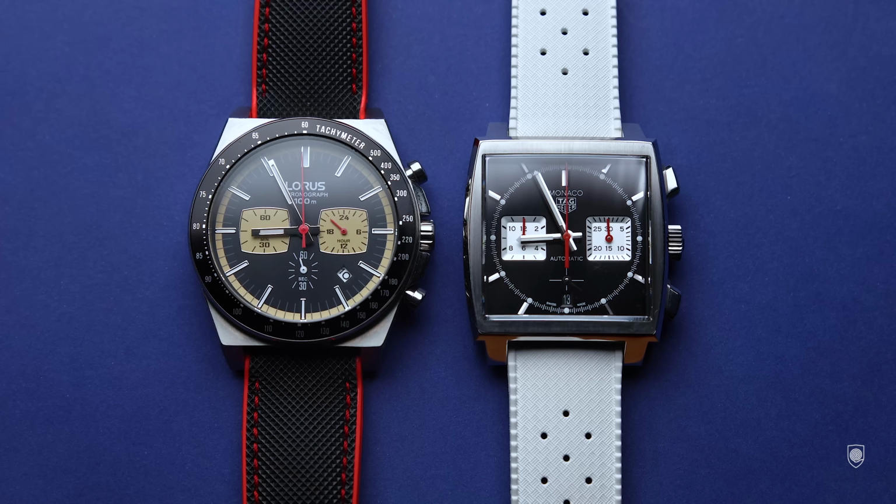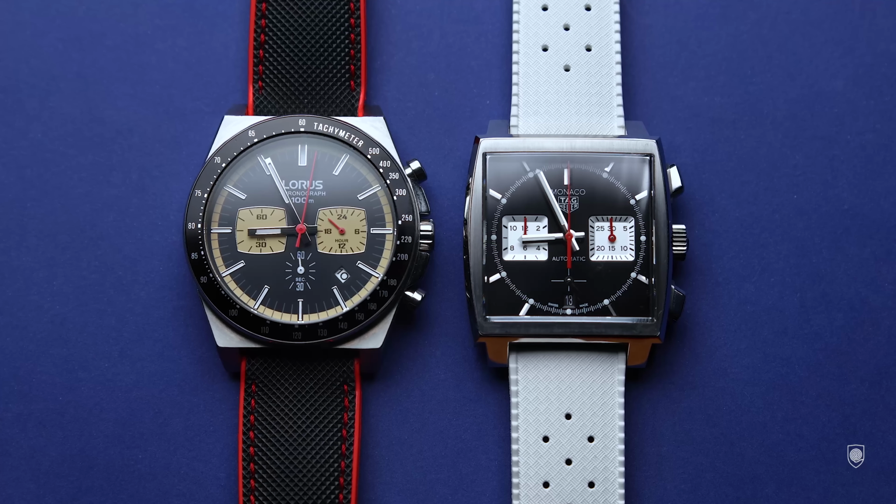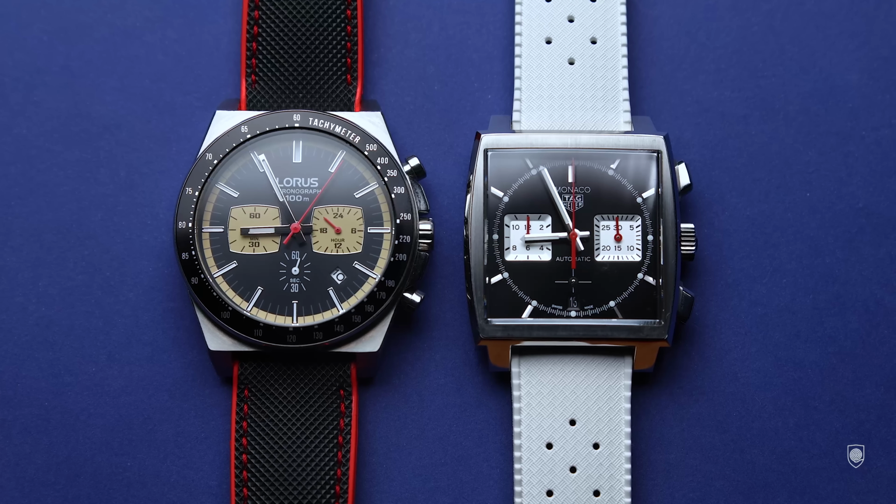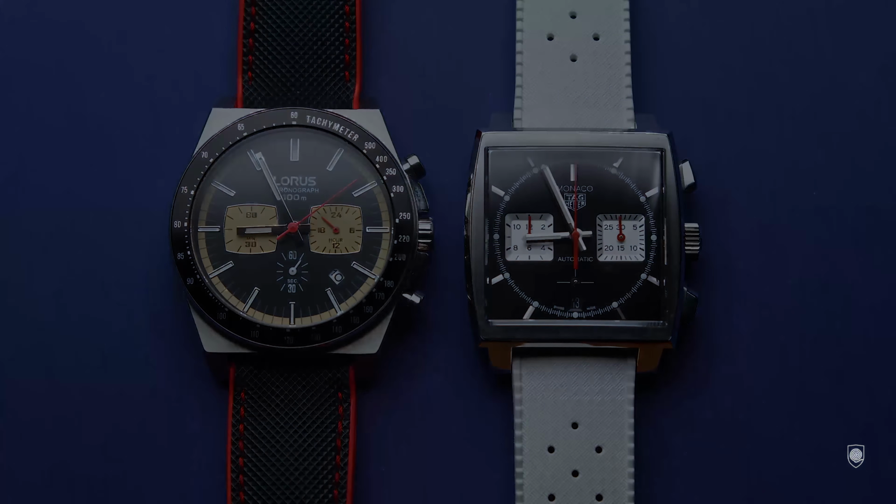Plus 100 meters water resistance, so a watch with a bit of presence on the wrist, but when I put it next to my Monaco, which measures 39 by 39mm, the difference is not that big.